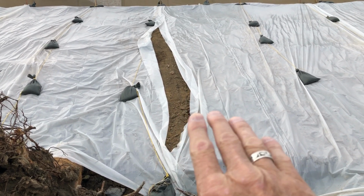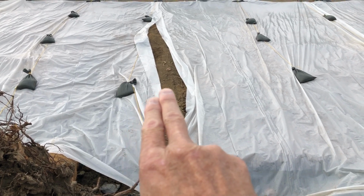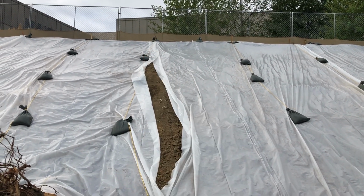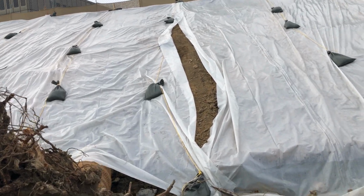So you can see this would have gone under, this would have overlapped, and the sandbag should have been right here. You can see it up on top here. So that's, the wind is blowing that.